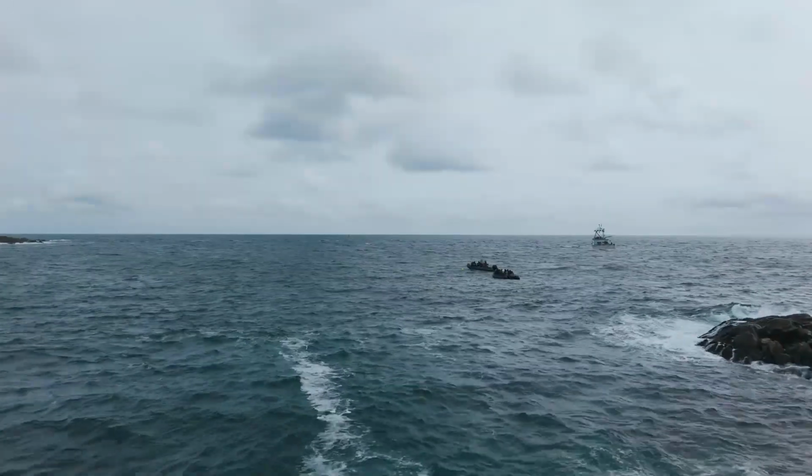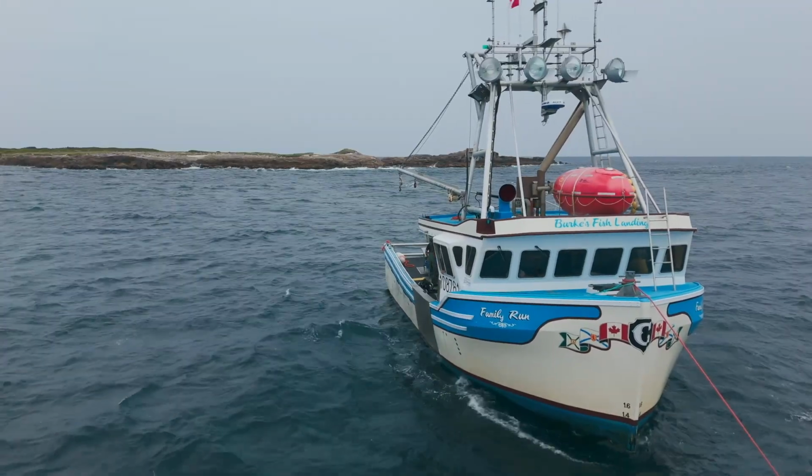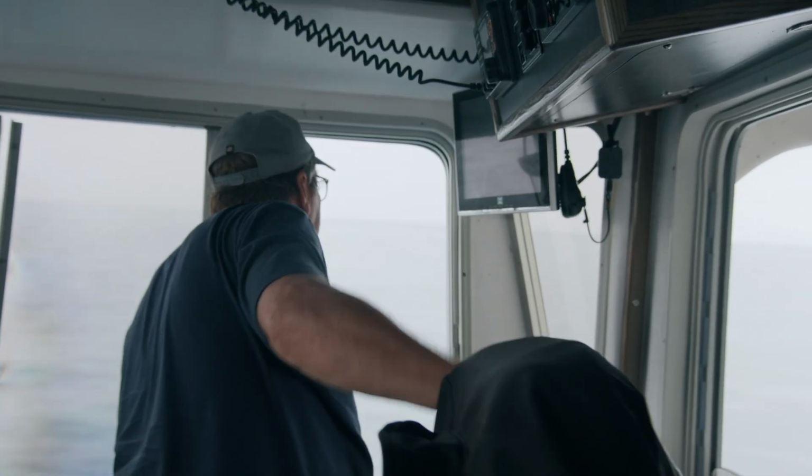Back at Scattery Island, whoa! There comes the rain.